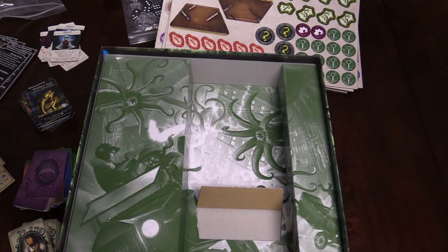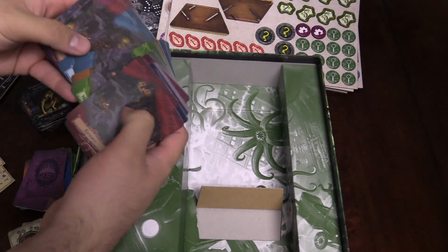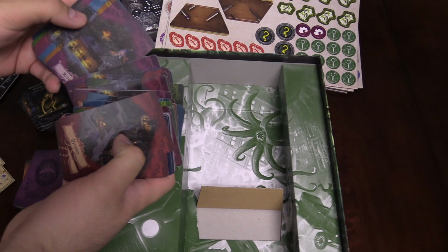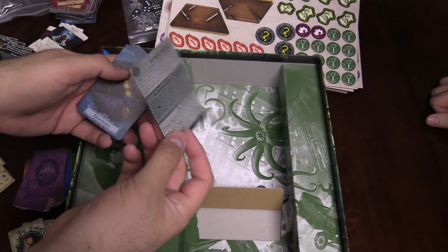I think it might be called the Mythos deck, but depending on the zone, it'll have different decks. And again, that means every time you play, you're getting to experience new cards that you didn't get to before because of the zoning. For instance, let's look at Downtown real quick.